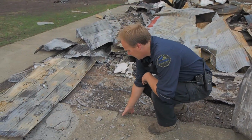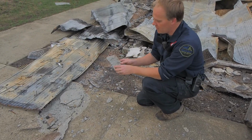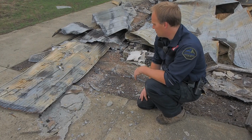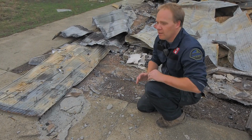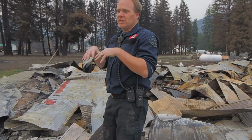Okay, I want to point out a couple other things about the fire intensity and what happened in places like this. You can see how much concrete spalled off here. It's all burnt, popped apart. The fire was incredible that came through here. And one of the things with that, when a fire comes through that hot, it gets really deep in.